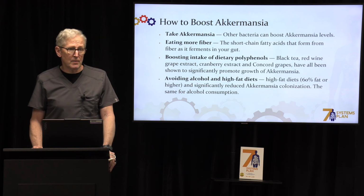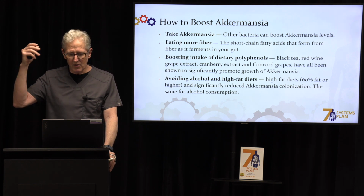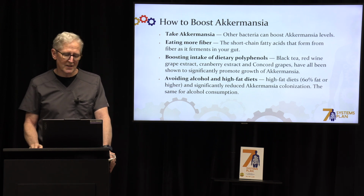And then we don't want to kill the bacteria off. So we know that high-fat meals can reduce the key bacteria significantly. We know that alcohol can, and artificial sweeteners can, lots of things, as we've taught you in the 7 Systems plan.